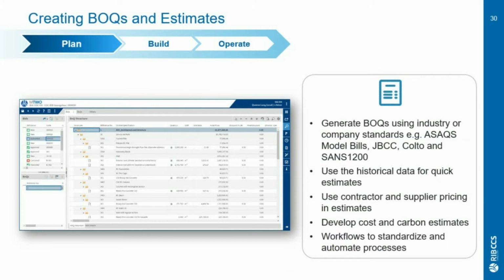Now that we've got our model, what we're able to do is then create bills of quantity and estimates off of the model, where in M2 we're able to link our libraries of elements of costs and profitability, etc., to the bills of quantity. So we're able to create a detailed estimate from first principles or a top-down estimate to get to a quick estimate. In this phase, we're not only managing costs, but we're also managing carbon footprint. And I'll talk a little bit more about how we do that.